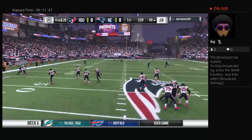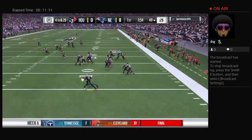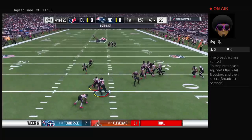He gets this one away, and boy, it's another boomer. Now this is fielded in the end zone. Oh, look at the juke.